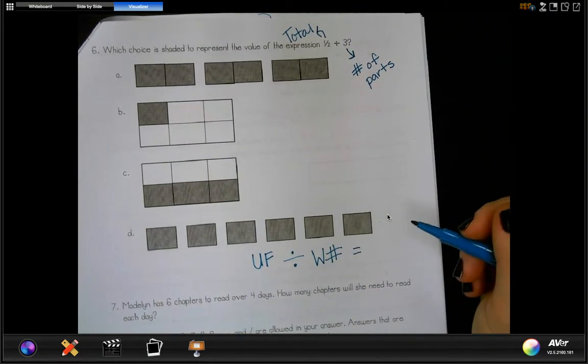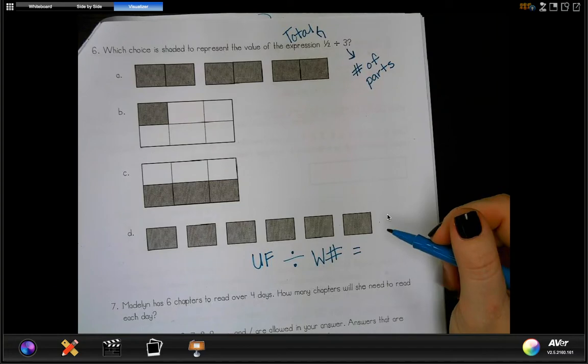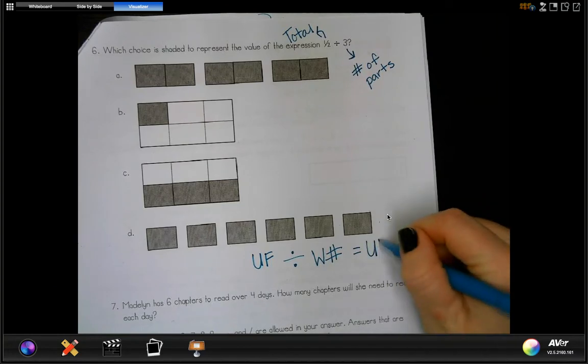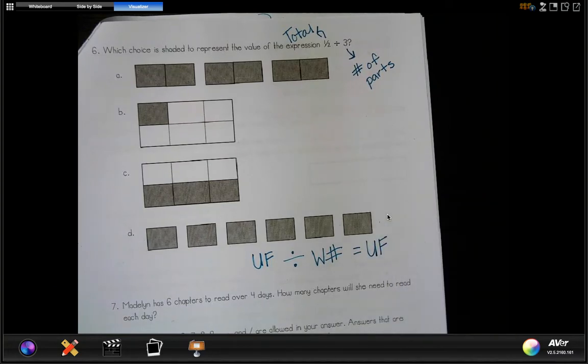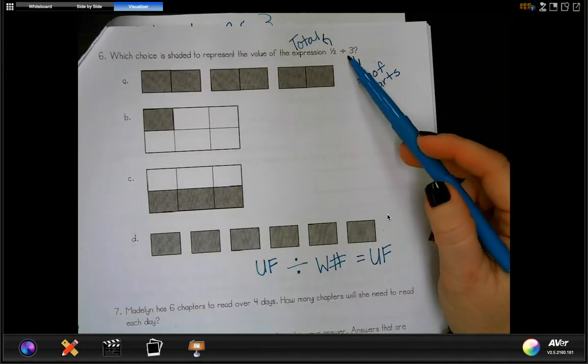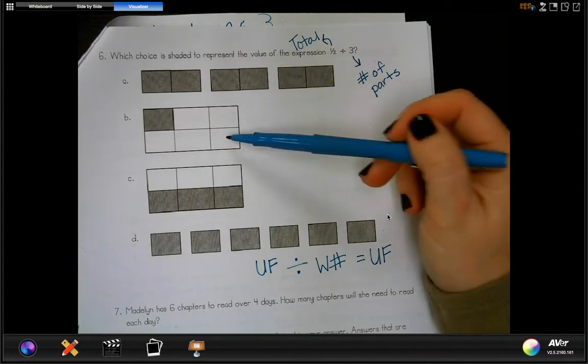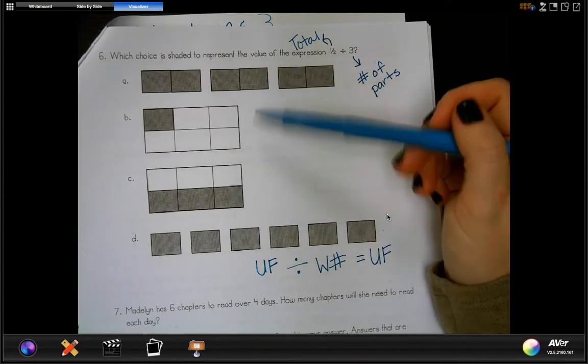Is your answer going to be a unit fraction, or is it going to be a whole number? If you said unit fraction, then you are correct. Your answer is going to be a unit fraction. So we already know that whenever we do 1/2 divided by 3, our answer is going to be a unit fraction. So we should be looking for the model that gives us a unit fraction.